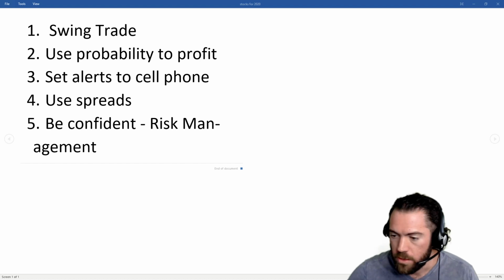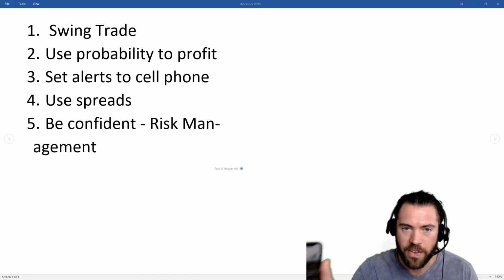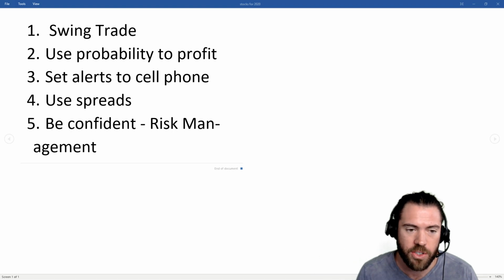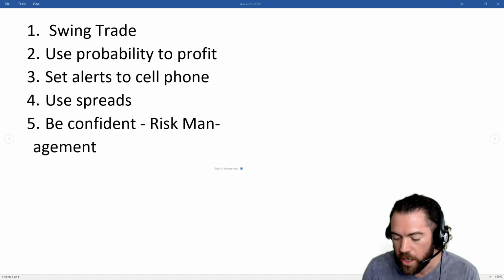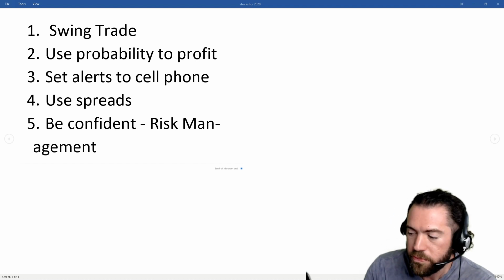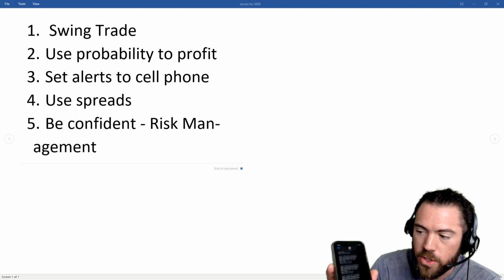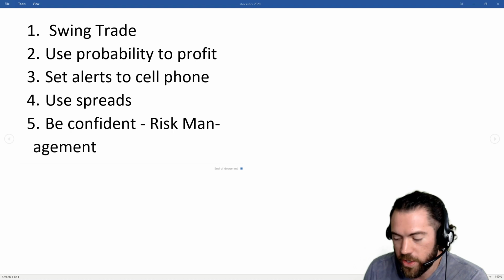Next thing, and everyone has this, there's really no excuses. Use alerts and they go right to your cell phone. So set alerts to your cell phone. Like I'll pull up this here. I don't know if we can see it, if it will zoom this low. But this is my TD Ameritrade account. These are all alerts that I get. And they're not just alerts on fills and not fills.